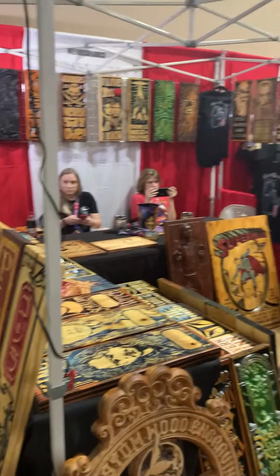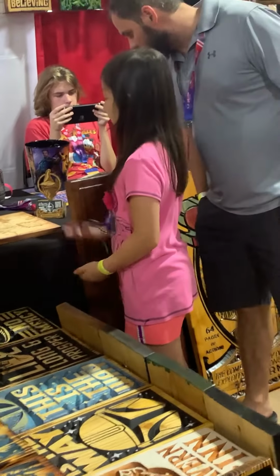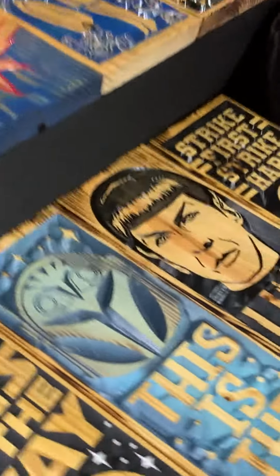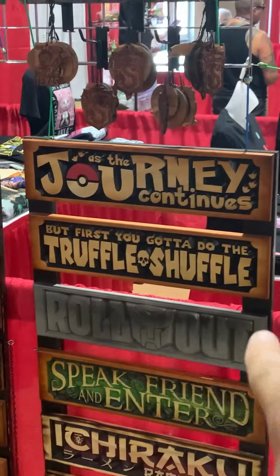Yeah. I also have a second one that says, but first you have to do the truffle shuffle. The Superman one, the Han Solo in Carbonite is really cool. Of course, that would be kind of hard to carry on a plane. We have Daenerys, Jon Snow, King of the North. We have Live Long and Prosper, Spock. It's really cool stuff. Really good stuff. We'll check back a little later, but this is most of the artwork section.